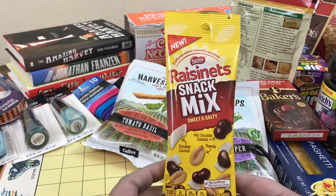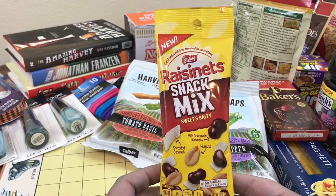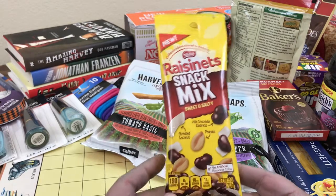I also thought I would try these. They're a Raisinette snack mix that has coconut, peanuts, and then the chocolate Raisinets. That sounded good.